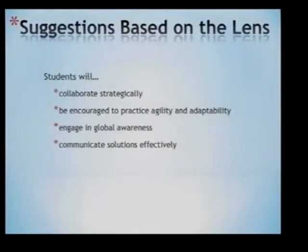And finally, the fourth and final suggestion they had was to communicate solutions effectively, and have students do that by perhaps writing a letter to the CEO or making a presentation to a board of directors, and maybe pull in some of those global awareness humanitarian pieces and some of the constraints, and what would happen if there was a crisis and how would that change things.